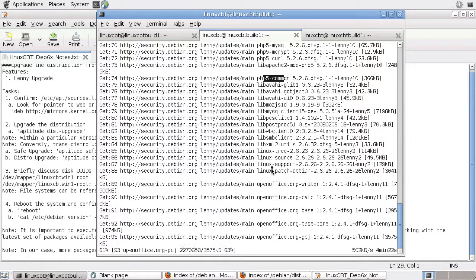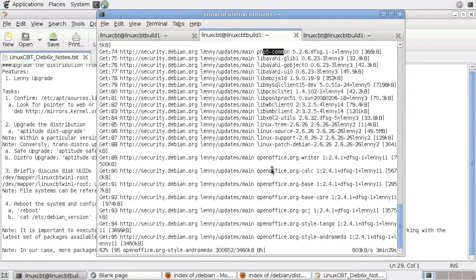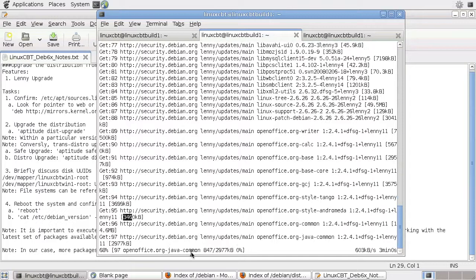One way, of course, to speed up your version upgrade is to remove packages that are not of use. On this build box, we seldom to never use OpenOffice. So we could have expedited matters by simply removing OpenOffice, which would obviate the need to download the latest OpenOffice packages, which can easily run up in the couple hundred megs range. For example, this package is just about 37, this one is just about 35, and in total they easily become rather intractable. This is a common package for OpenOffice, this one's rather large as well, and so on. So you get the idea.